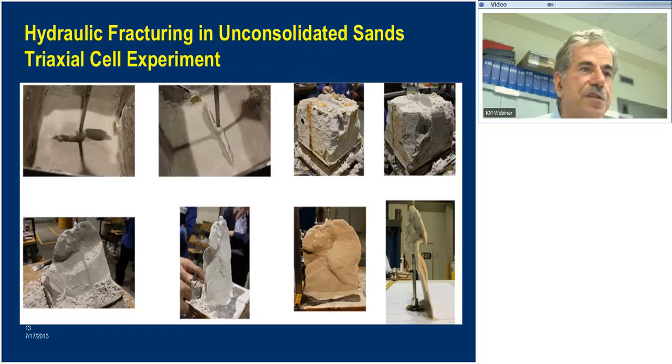Now, this is an experimental work. So we talked about modeling work before, and we talked about some new propagation or new design technique for hydraulic fracturing. This is experimental work just to see how the fracture propagates in soft sands, in unconsolidated sands. So what you're looking at here basically is a block of soft sand after we did the hydraulic fracturing treatment and we removed the box from around it.